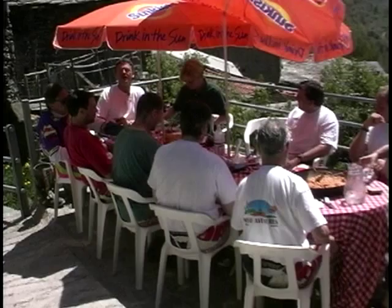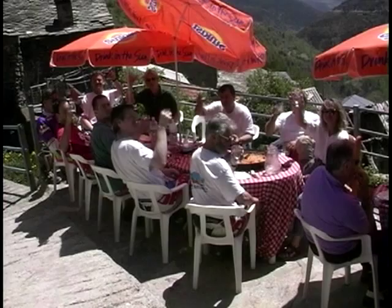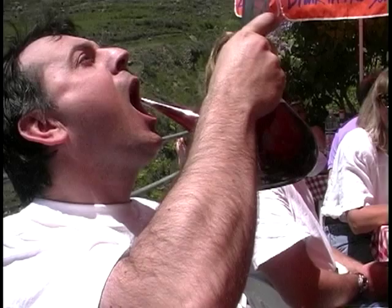Salute! As well as the traditional meals of paella and fuet, we all had to try the local vino rojo. That's Spanish plonk to you and me. And this is where we all wished we hadn't worn our white t-shirts.